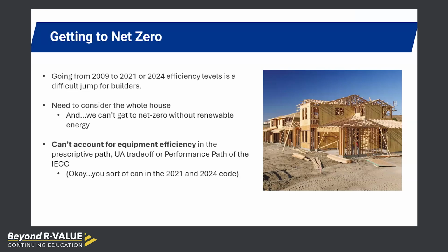So speaking of getting to net zero, going from a 2009 to a 21 or 24 efficiency level is really difficult for builders, especially when there are compliance paths in the energy code that really can't account for equipment efficiency. In the 21 and 24 code, in the prescriptive path, there are ways you can start to account for equipment efficiency. But the reality is that the ERI path in the energy code is the only one that fully accounts for whole home performance, as opposed to just looking at insulation values and window values when you're talking about a UA trade-off, or the prescriptive path that is basically follow the prescriptive R value requirements in the table to meet code compliance. So when we talk about getting to net zero, it has to be a performance-based approach. Getting there on the prescriptive path, as has been shown in California, is almost impossible.